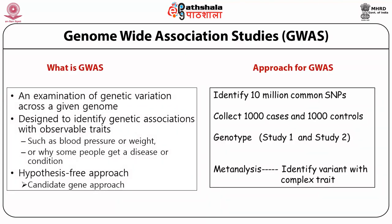So, in genome-wide association studies, one examines the genetic variation across the given genome, and it is also designed to identify genetic association with a particular trait, for instance blood pressure or weight or obesity, or a disease condition like diabetes or any other. And this is usually an unbiased approach of identifying a candidate gene, and hence it is called the hypothesis-free approach. The approach used in GWAS is collection of cases and controls, sequencing both the groups by massively parallel sequencing, doing a bioinformatic analysis, and by a meta-analysis, identifying a variant or a SNP which is associated with one particular complex trait or a disease.